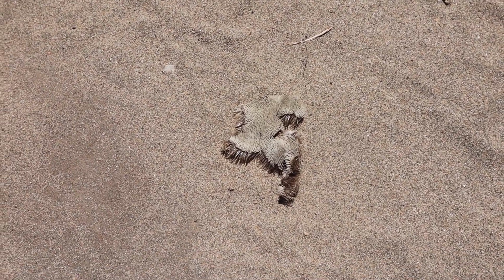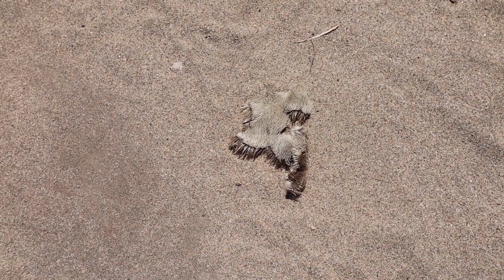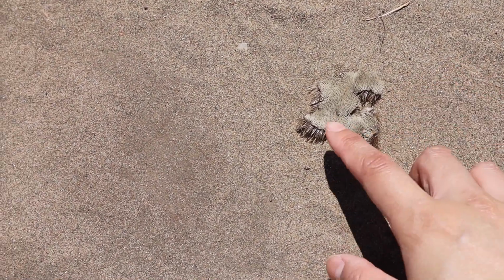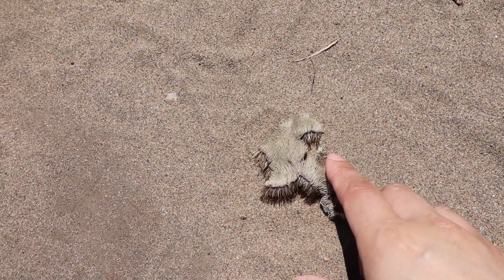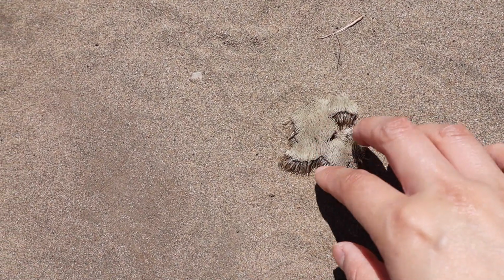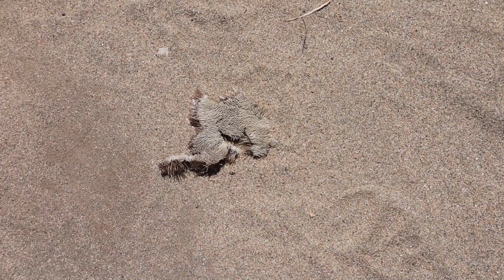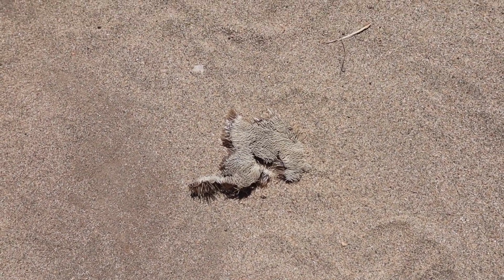So I know that the elephant seals are molting right now, which means they're shedding their outer fur layer. And I'm guessing this is part of it? I don't know. It looks like it might be. I don't know if I should be touching it or not, but yeah, it looks pretty cool.